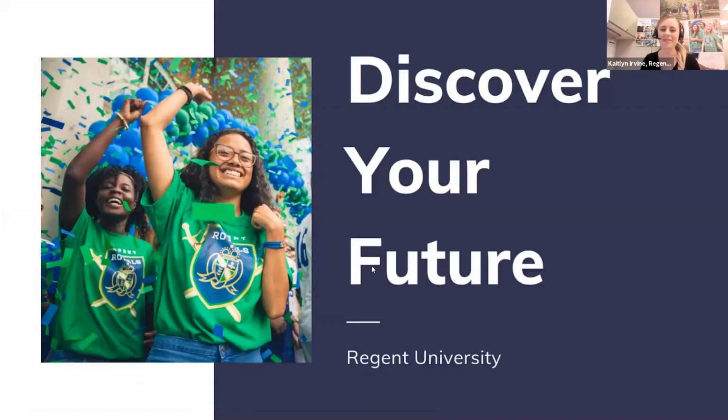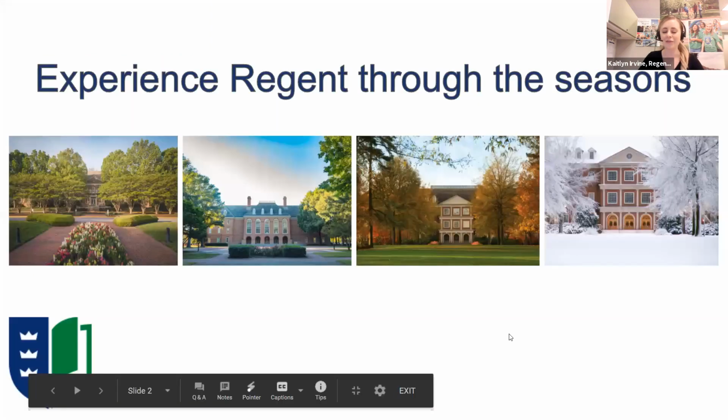Thank you so much. My name is Caitlin Irvin, and I'm very excited to be with you all tonight. Thank you for joining, and I'm going to talk a little bit about what your future might look like at Regent University. As you can see, here's a few photos of our campus through the seasons.